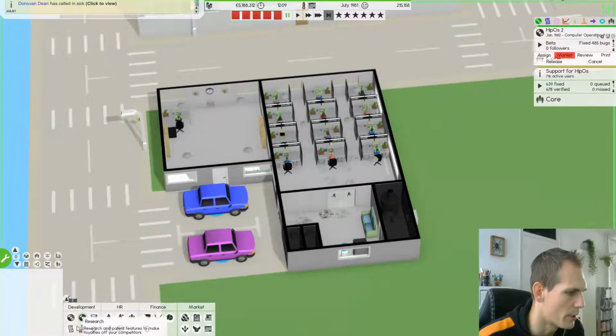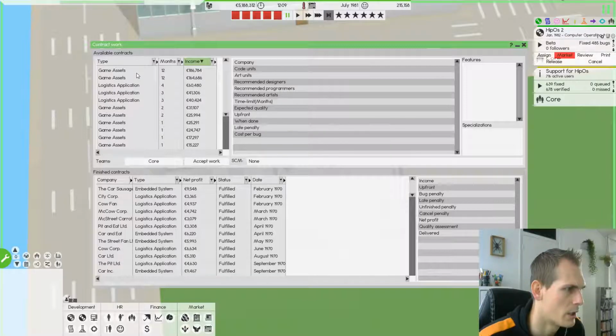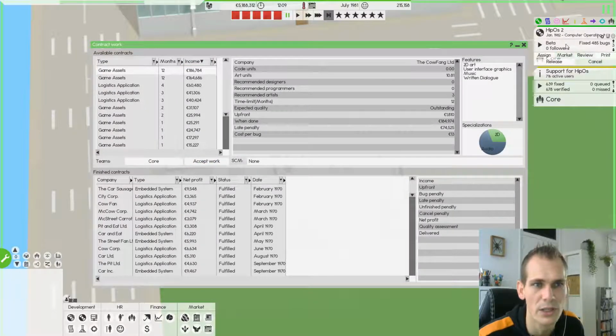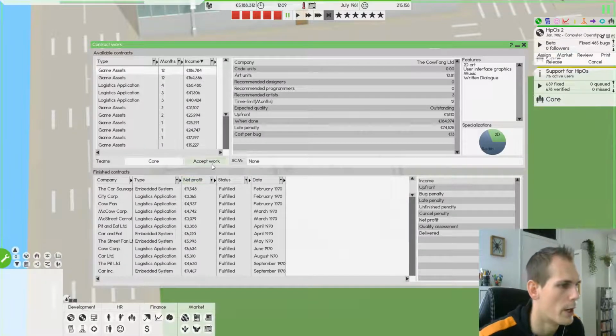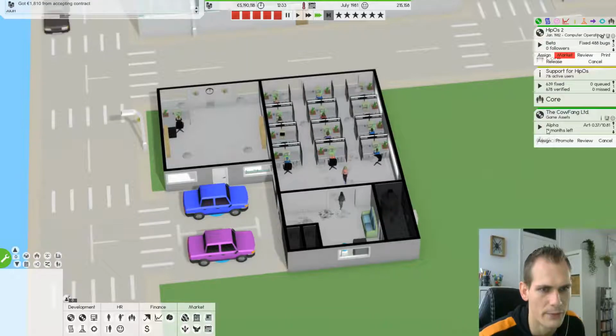Okay, our artists are back, so we're going to do some contract work. So we're going to sort by income. So game assets. Yeah, we can do that. It takes 12 months, but after this release, they don't have to do any art because we're basically gonna have to do support for a while before we go into our next building, basically. So we can do this. We can do that. We can do this contract definitely.